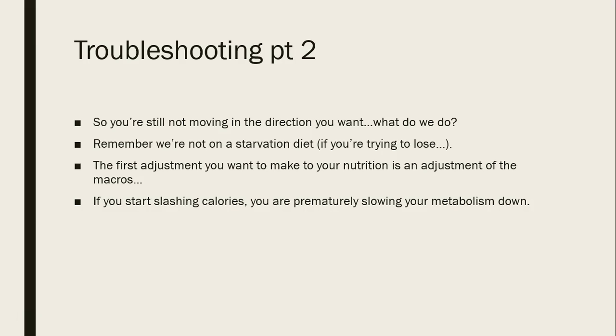I always tell people that, especially if you're trying to gain weight, probably the first thing you want to do if you're not gaining weight is add calories, right? So just overall bulk, start adding calories to your template. But if you're trying to lose weight and you're not, avoid that temptation to just slash your calories, right?